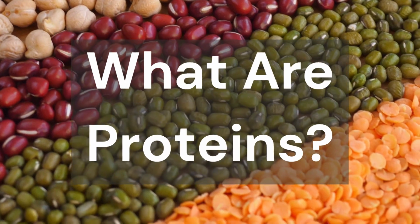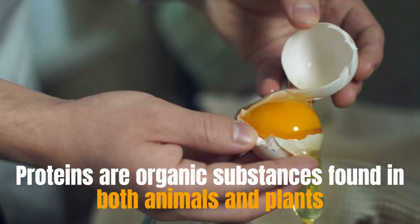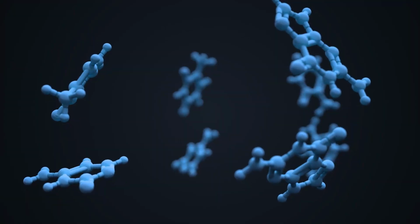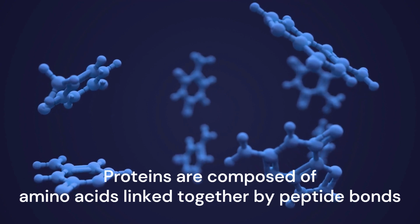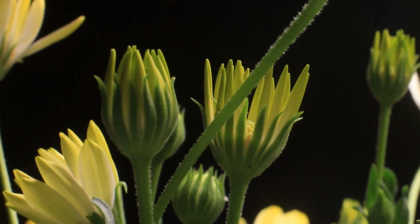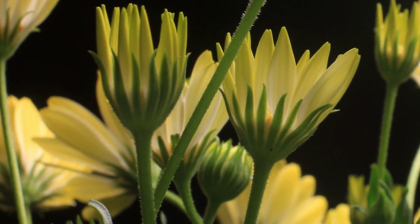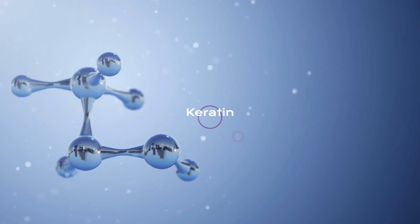To begin, let's better understand what proteins actually are. Proteins are organic substances found in both animals and plants. They play a vital role in supporting the cells of any organism. Scientifically speaking, proteins are large, high molecular weight organic compounds composed of amino acids linked together by peptide bonds. They are responsible for the growth, repair, and replacement of tissues and perform various functions in the body, such as aiding in cell growth, enzyme and hormone production, antibody formation, and compound transportation. The common proteins are alpha-casein, gliadin, edestin, keratin, etc.